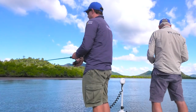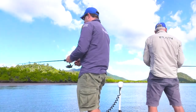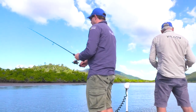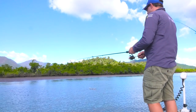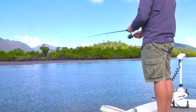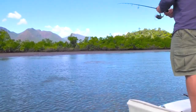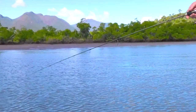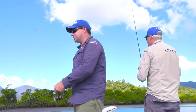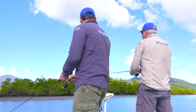Just try and present it like, imagine 30 to 40 centimetres in front of its nose instead of over the actual fish. Just try and land it there. Ooh, that's a jack eating something, or a barra. That's a nice fish. Get it right in there. He's still eating. This is getting exciting. Just saw a barra. Spooked it, just saw another big fish.